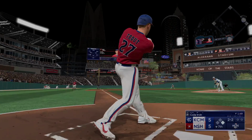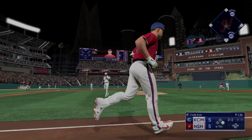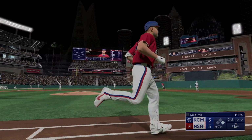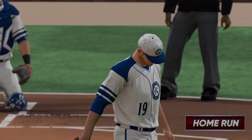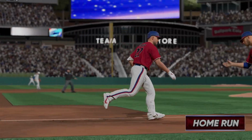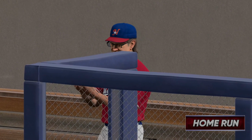Now the 2-1 from Cole Irvin is a swing and a drive deep to left field. There's the first hit of the playoffs for Mike Trout. It's a 2-run homer. And the Stars are going to take the lead in the 7th, 7-5.